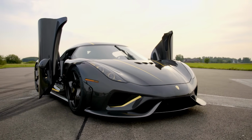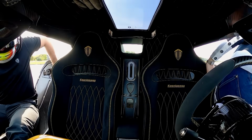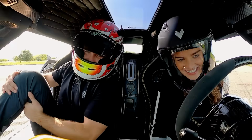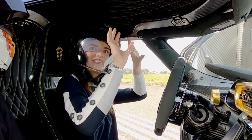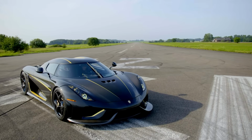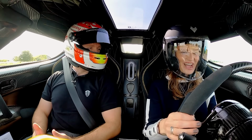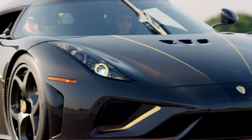There will only ever be 80 Regeras made, and today, Katie will drive one of them close to the limit. Take it for a spin here. Oh, wow, look at this. I love how it all matches the outside as well. The whole setup in here is really unique. Okay, so should we go? So, yeah. Wow, that's a proper noise, isn't it? That is awesome. Put it in drive and then you're ready to go.